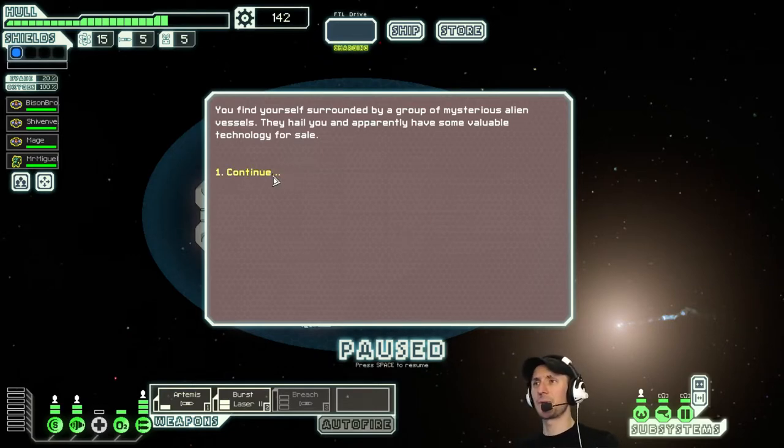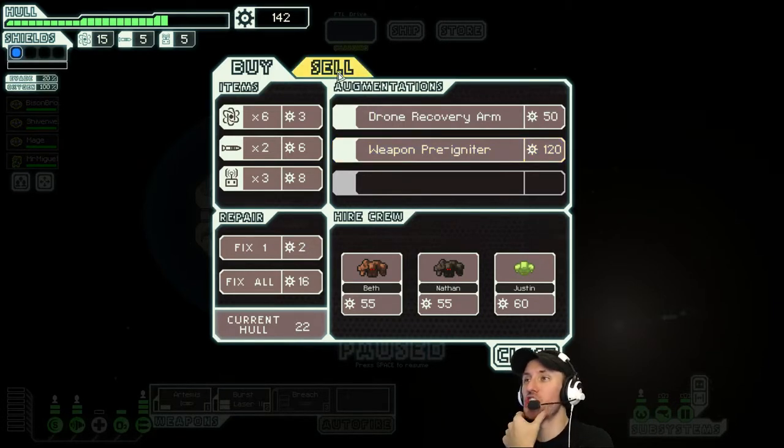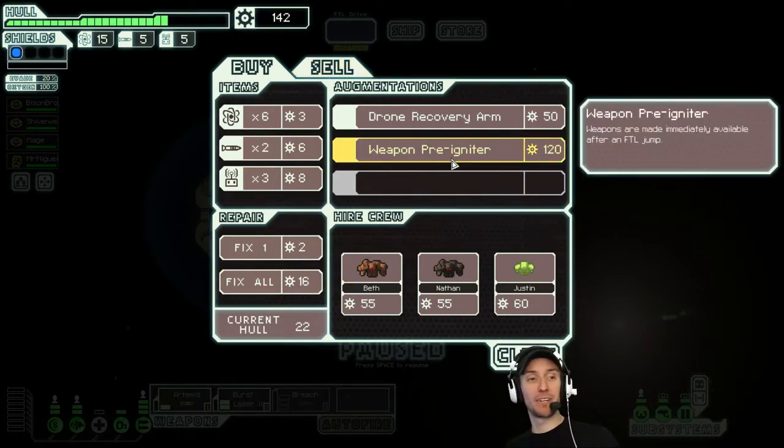They hail you and apparently have some valuable technology for sale. Ooh! The weapon pre-igniter. That thing is OP as heck. I'm getting it. I'm getting the weapon pre-igniter. Oh my gosh. I'm totally getting the pre-igniter. The weapon pre-igniter on the first freaking place, dude.